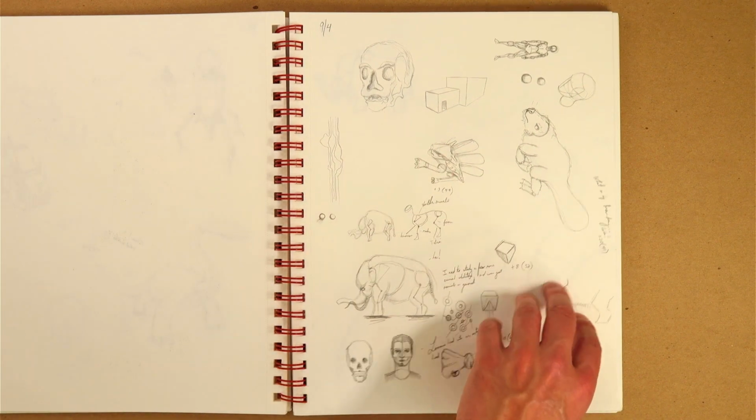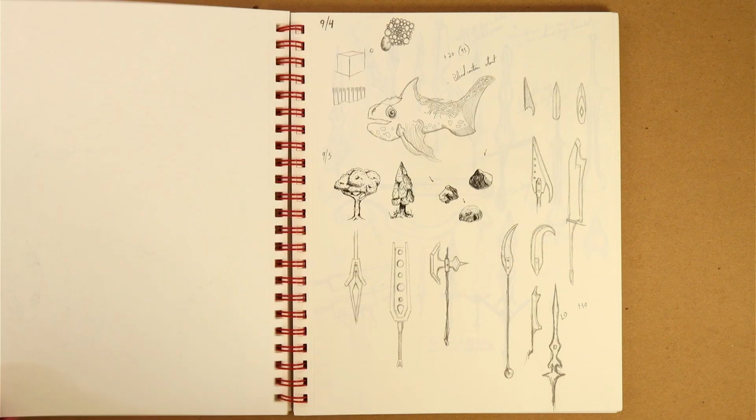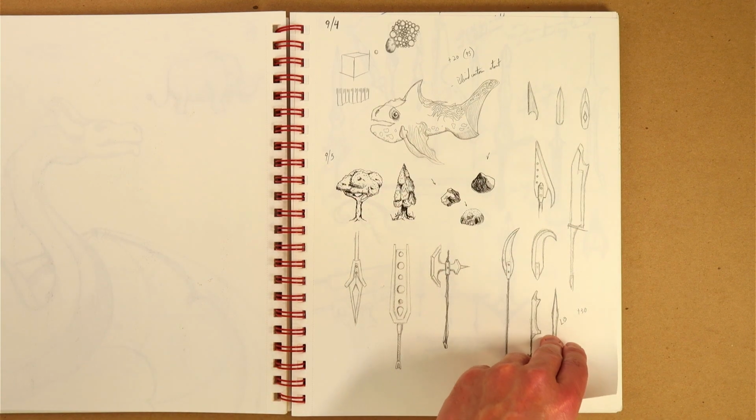That skull is so awkward. Ugh. Dragon, probably needed a reference. Oh, that's funny. That was on the prior page, the weird little mammoth guy. Studies and swords and really awkward fish. This is one of the reasons why it's important to use references.